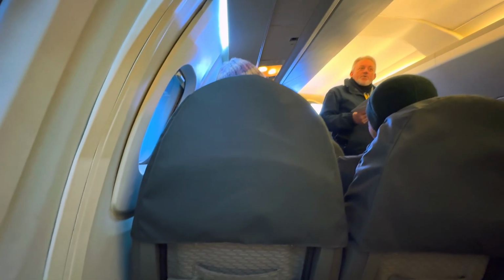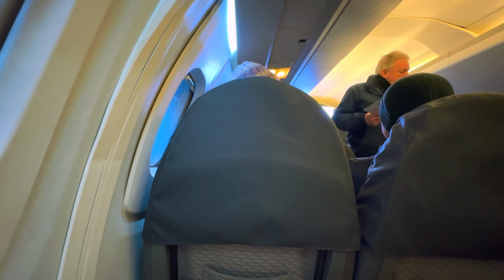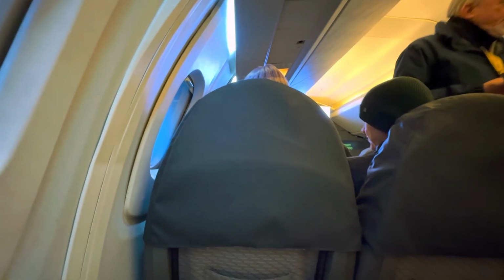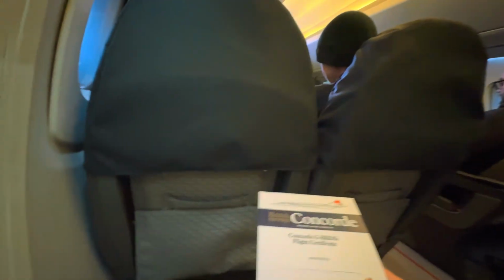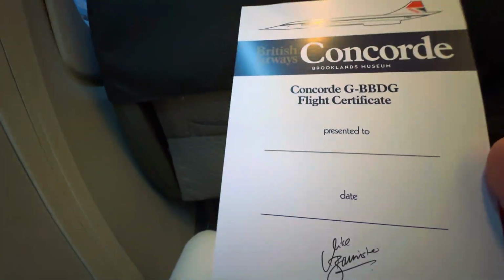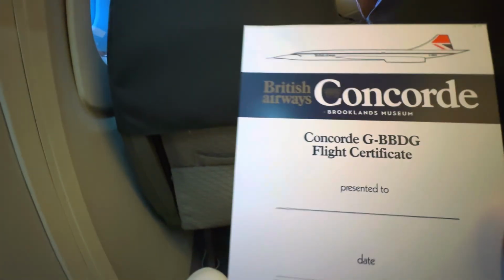I've got certificates for you. The captain's nipped out and quickly signed it. We didn't know all your names, so you'll have to fill that bit in for him. But I've got a certificate for all of you to say that you have flown on Concorde. There you go. Two for you. And somehow I've miscounted. Thank you very much.